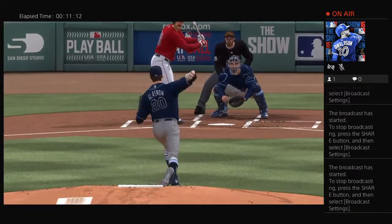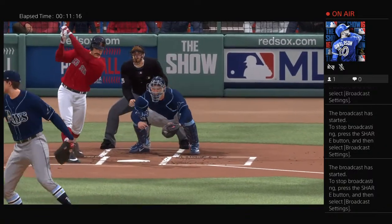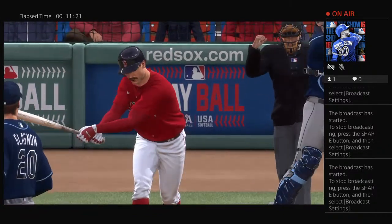Yeah, Matt, that's the advantage of getting ahead in the count. You can really force hitters to expand their zone and protect. And when they're in that mode, getting them to go after a pitch they can't do much with becomes a lot easier.